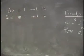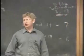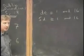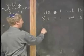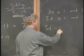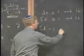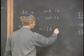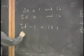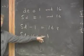How hard is it to figure out 13? Right. Well, let's see. Let's pretend I didn't tell you the answer was 13, and we try to solve this equation. What does this equation say? It says, find me D such that 5D minus 1 is divisible by 16. Right? Equals 16 times, pick a letter, P. Some multiple of 16. Or find me D and P such that 5D minus 16P equals 1.